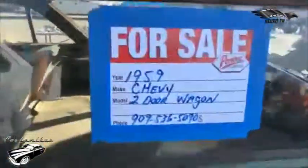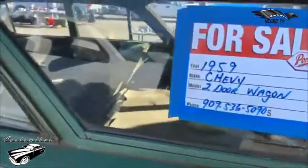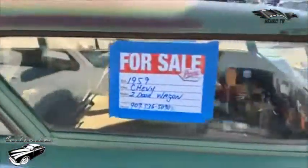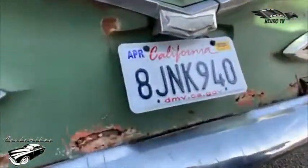It looks like original paint. Two-door wagon, 909-536-5090. What are you asking for it? 18 or best offer. 18 or best offer, huh? Brookwood. Registered, in plates. Ready to rock and roll, huh? Ready to drive away. Wow.